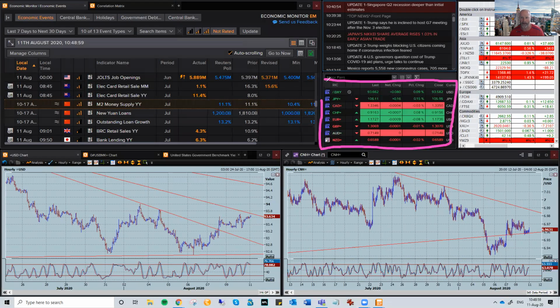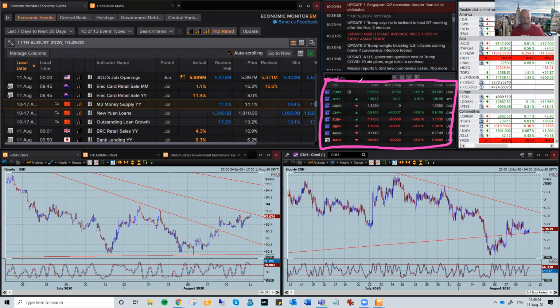Just looking at the key pairs here, most of the dollar pairs are going up, and the other pairs are going down. This is a sign that we've got some uniformity across the markets, and that's what we'd like to see.